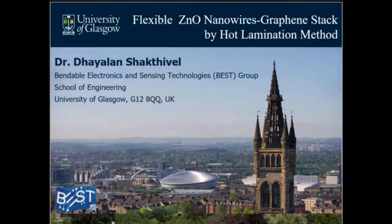Good afternoon, everyone. So I'm Dhayalan. I'm a researcher at the School of Engineering at the University of Glasgow, and the focus of our largest area of research is flexible electronics using high-performance semiconductor materials, especially nanostructures of 1D and 2D.